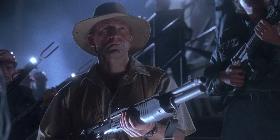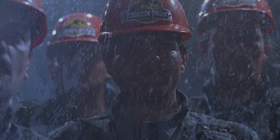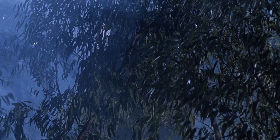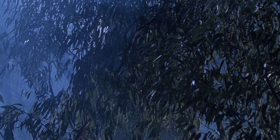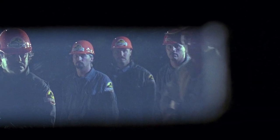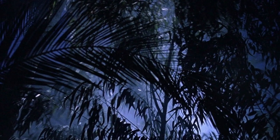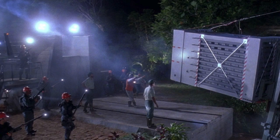Our first example of which can be seen in the opening sequence of the film, where we are introduced to the game warden of the park, Robert Muldoon, and his team, who are loading in a new velociraptor into its paddock. The scene itself is shot during dusk, with dark blues overtaking the shots and bathing them in an extremely moody and unsettling atmosphere. As the first shot opens, we can see the branches of the nearby flora shaking furiously, and the park workers staring on in fear, unsure of what is about to break through the tree line.